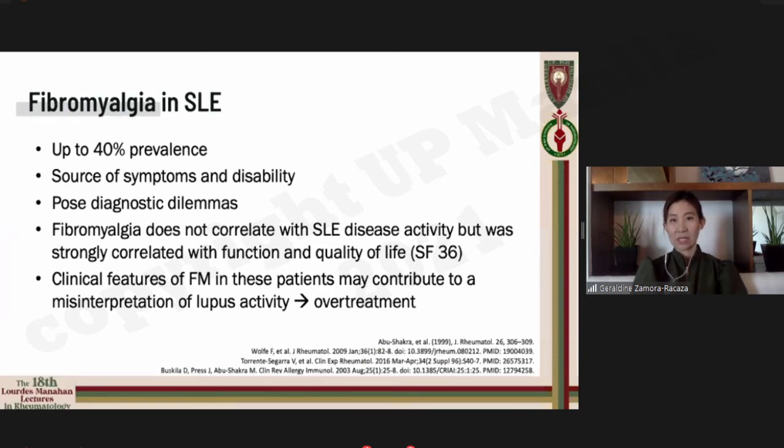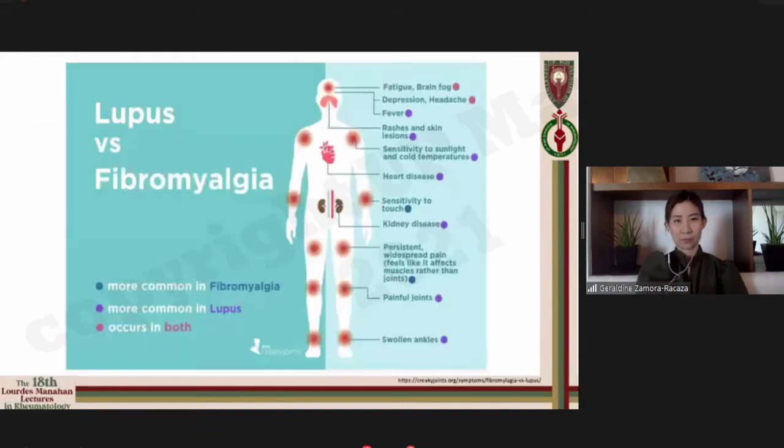But more importantly, the association may pose diagnostic dilemmas because fibromyalgia does not correlate with disease activity, but is strongly correlated with functionality and quality of life, as in the short form 36. In addition, the clinical features of fibromyalgia in these patients may contribute to a misinterpretation of their clinical condition, and the recognition between lupus and fibromyalgia should be something that we will do more practice on.